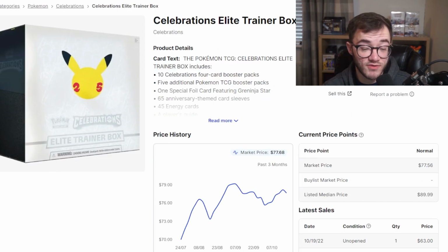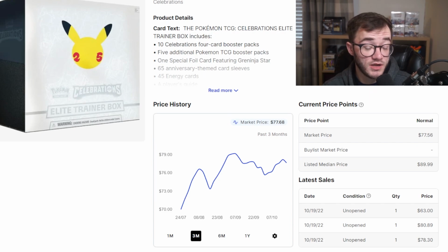Next we have Celebrations ETB. Now Celebrations, great set. ETBs have actually been climbing over the past couple of months, and that's not too bad. They are getting a little bit tougher to find. I'm not gonna lie, I find them quite tough to find here in the UK. This is a good product. It really is. Fantastic ETB. Tons of stuff you get in there. Single card prices haven't really been moving much, although the Charizard has been moving a little bit. But overall, it is a pretty fun set to open.